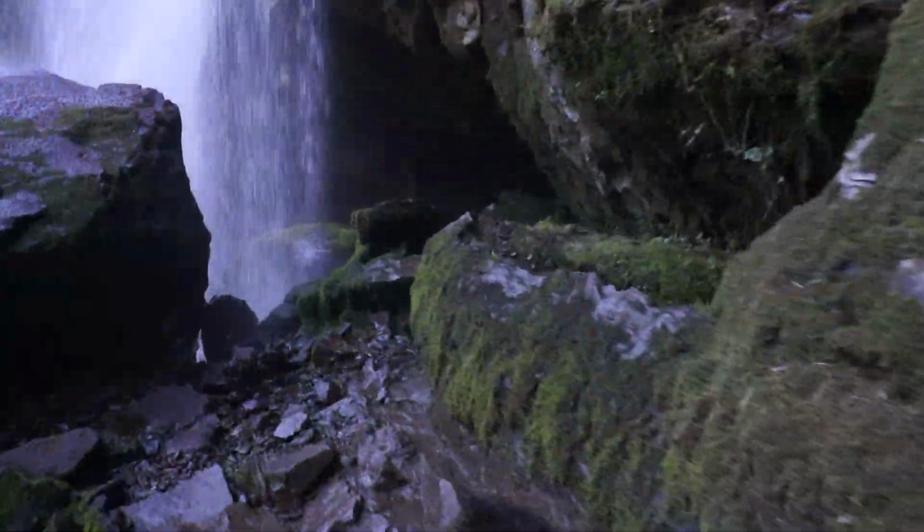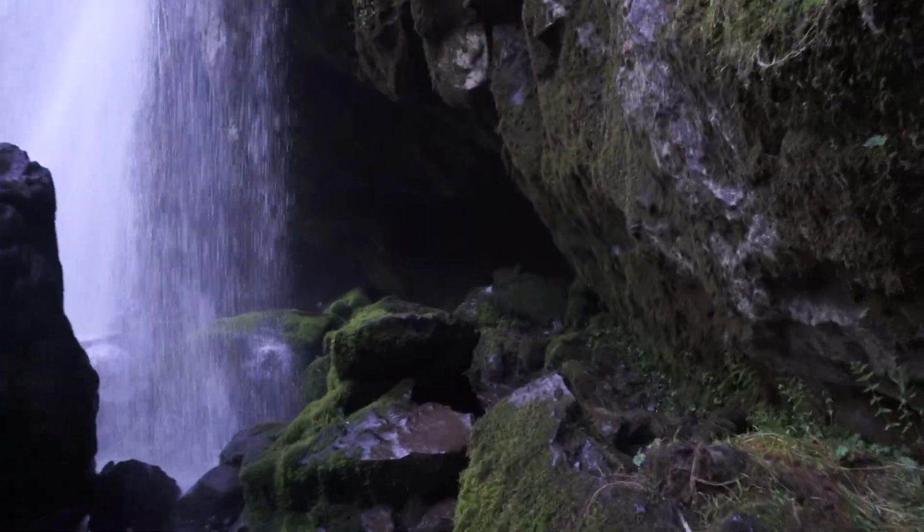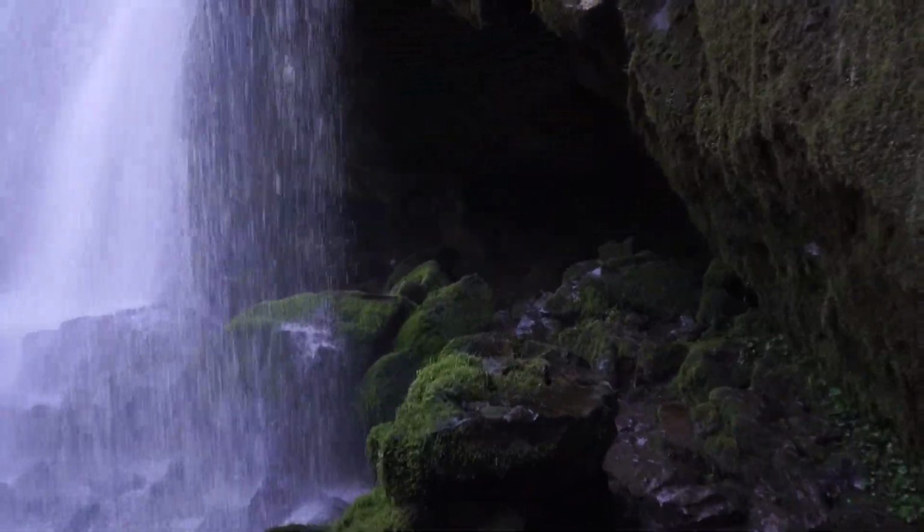Now, stick around to the end of the video because there's a little surprise hiding behind the largest of these waterfalls, the Middle Falls.